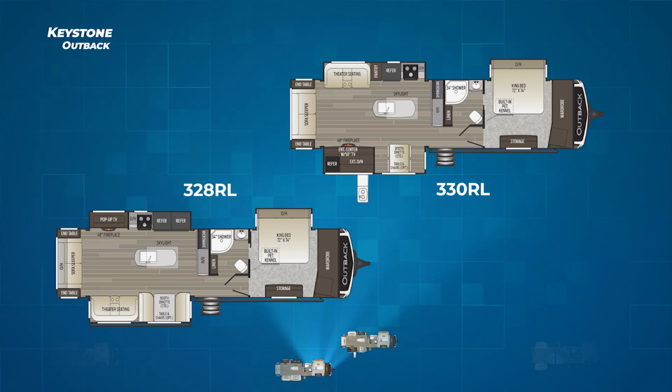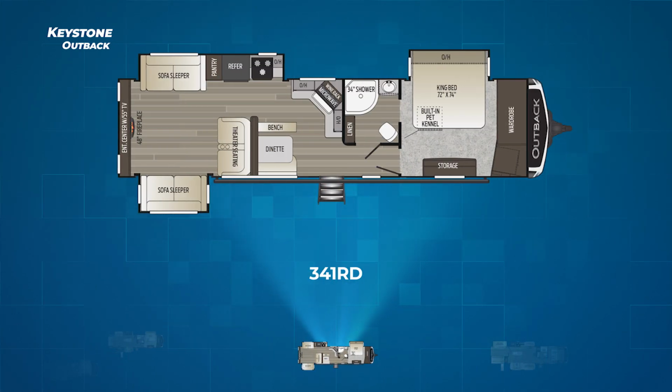The final rear living model is one of the largest Outbacks, the 341RD. RD in this instance stands for rear den. The back wall is all entertainment with a 55-inch TV and a fireplace. A pair of sofa sleepers sit across from one another, both of them being in slides. The campside slide is all sofa sleeper, whereas the opposing slide has the sofa sleeper, pantry, fridge, and range. Theater seats are added to face the TV.